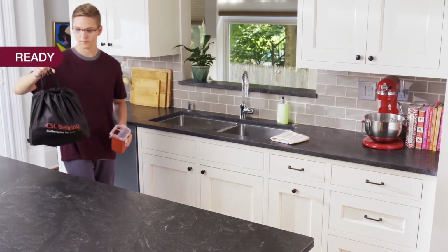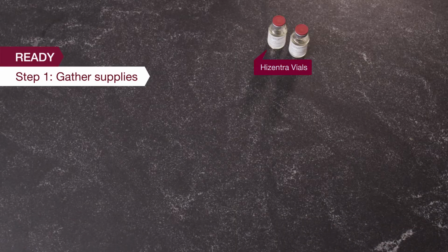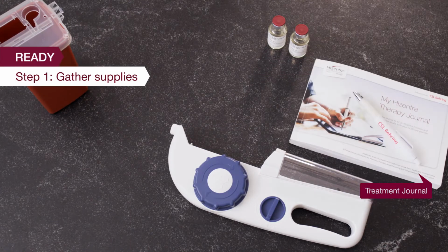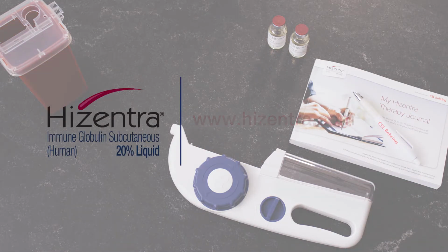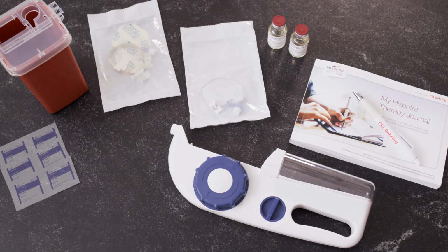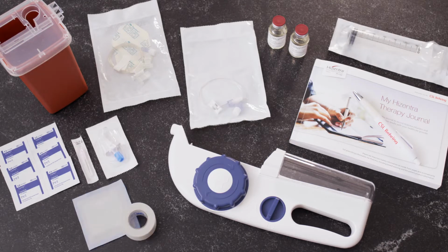Let's get everything ready. Step 1. Gather supplies. You will need Hizentra vials and other items such as the infusion pump, sharps container, and your treatment journal. Your treatment journal can be found in your welcome kit on hizentra.com, or you can use the My Hizentra Infusion Manager app. You'll also need to gather any other items you may choose to use that are provided by your doctor or the specialty pharmacy.